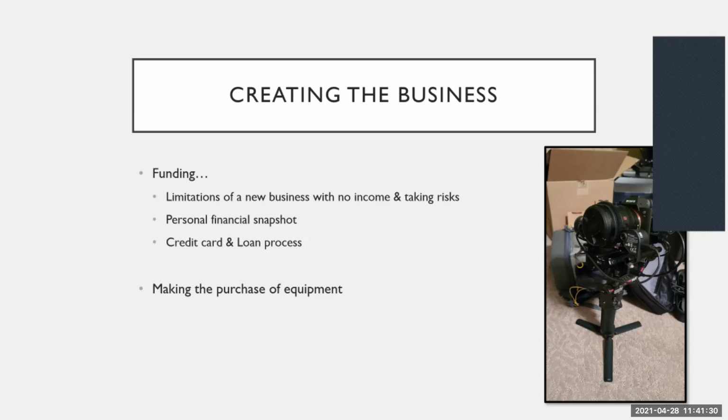If I was going to have to use my own money, I was going to do everything I could to make sure I wasn't wasting it. So I bought, you can see in the picture here on this slide, a Sony a7S III, which is what I was using as my webcam until it died. And I bought a stabilizer. I bought all sorts of lenses and everything to get going.